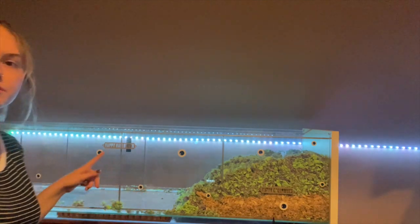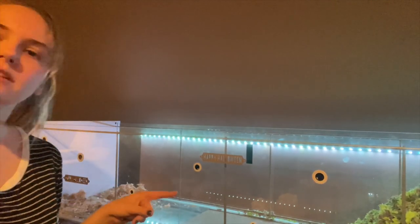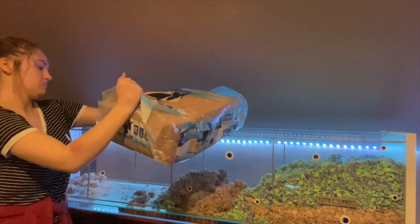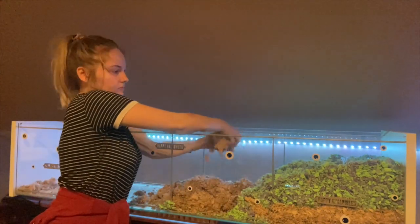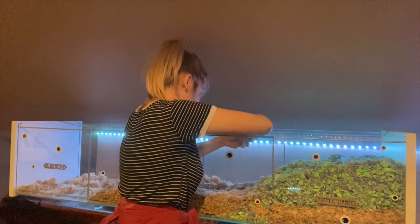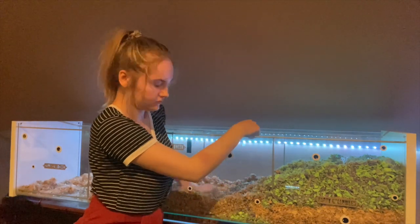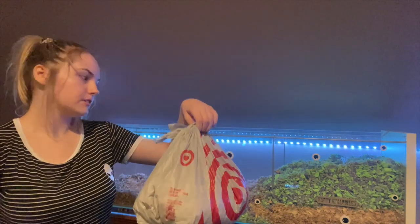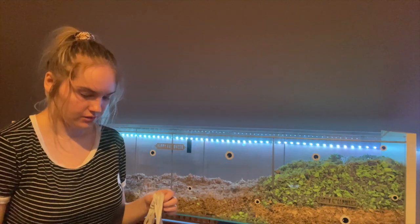Okay, I think after this, I'm gonna have it transition over to just some of his normal paper bedding, and then I'm going to have the end over here, just his aspen shavings, because he usually has aspen shavings over here anyway. And I want to keep it kind of like his normal enclosure, just so it's something he's used to. Okay, so this is his bag of bedding from his old enclosure, so I'm just going to sprinkle some of it.